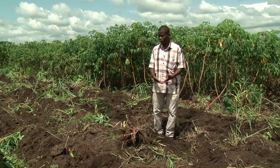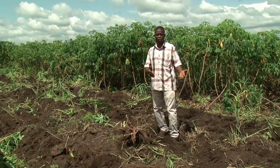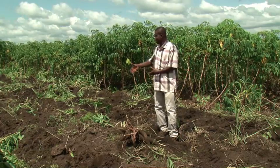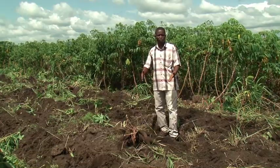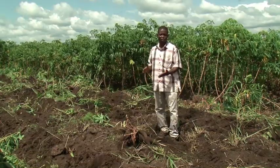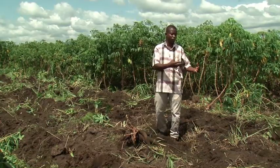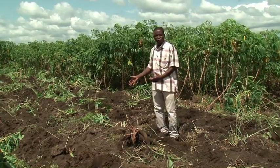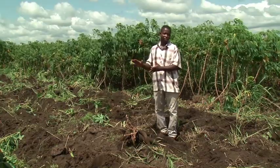Also, you can see that because we use a mechanized uprooting system, we have less planting material damage on the field. Because you take your time to copy all the planting material, pack them out before the machine comes in to uproot. So your planting material for your next season is intact.